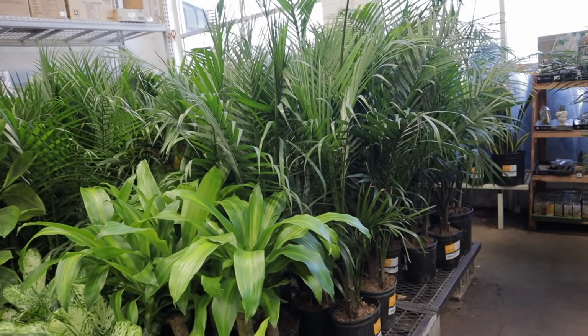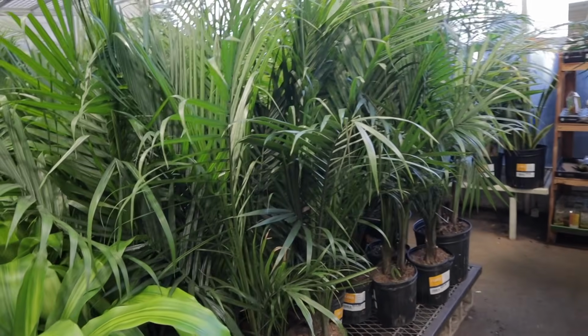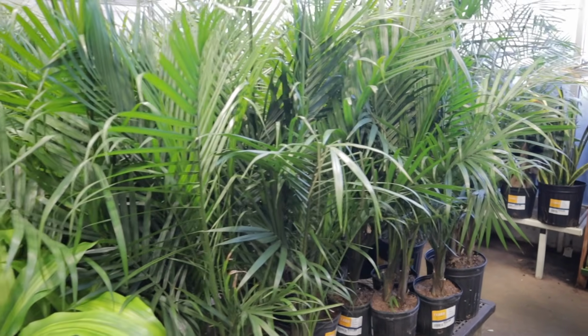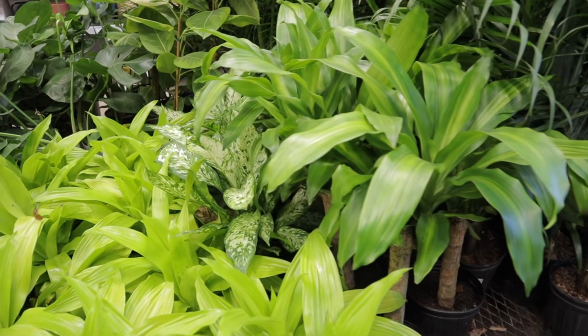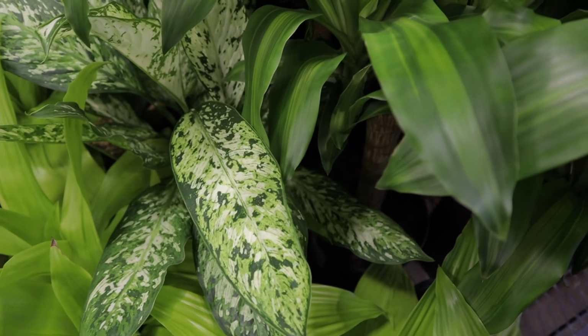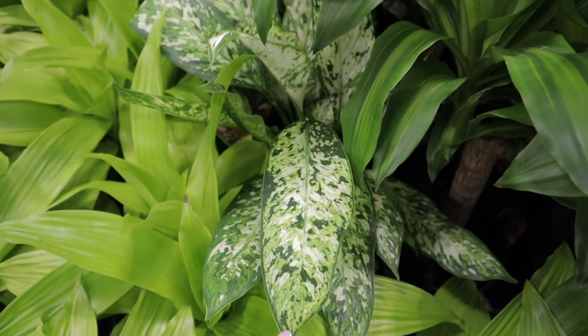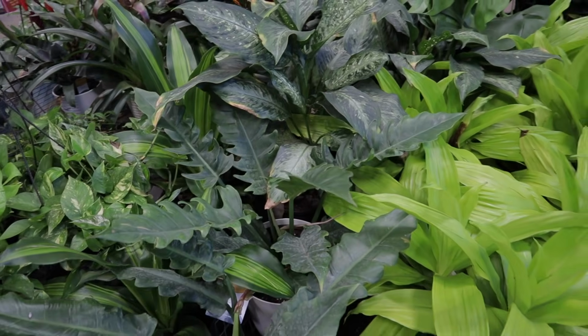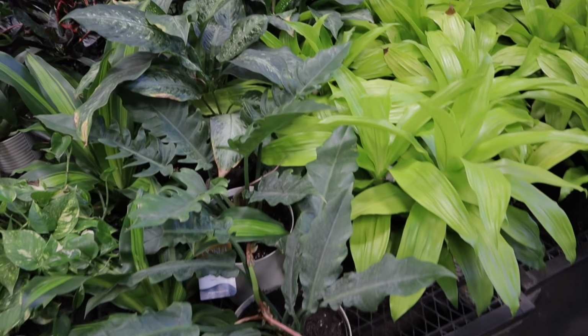All right. Some big majesty palms, and they are 22 for the big trees. It's a good deal. Look at this gorgeous guy. I love these leaves. They're so camouflaged. I think that's an Aglaonema. Again, could be Dieffenbachia. Sometimes I get it wrong with those.